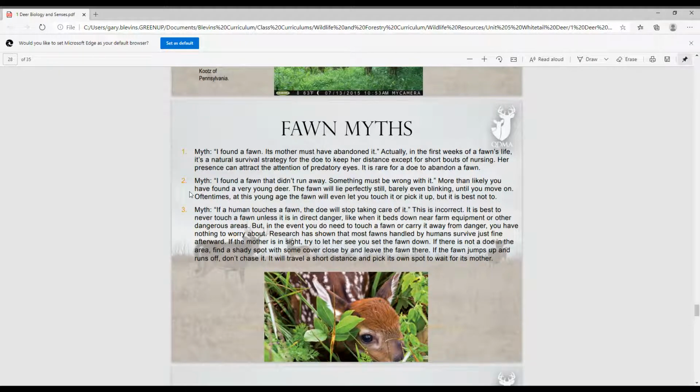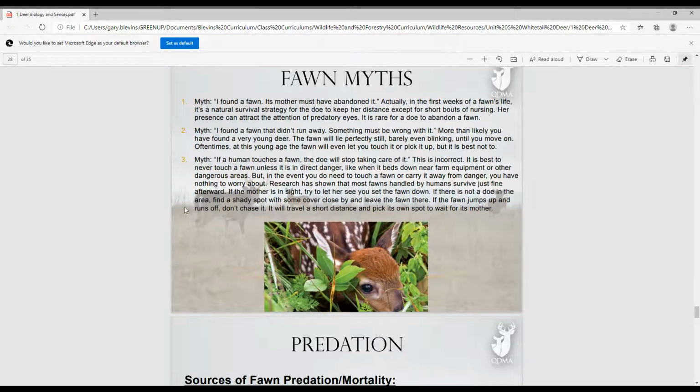I found a fawn. It didn't run away. Something must be wrong with it. Also not true. When fawns are young, their instinct is to lay perfectly still and not run away, basically to hide instead of run in order to survive. And then last, you have a myth that if you touch a fawn or pick a fawn up, the doe will not come back for it because she'll smell the human scent. Absolutely not true. You're better off to not touch those fawns, but it is not going to keep the mother from coming back to her baby.